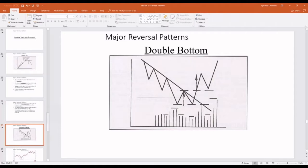And here we have an example of a double bottom. Notice the W formation, another name for a double bottom. We have a downtrend. We observe the trend line breakout, and then as soon as the B level is broken to the upside, you go long. You measure the vertical distance, times 1, times 2, times 3.